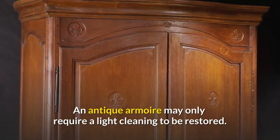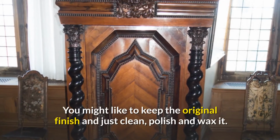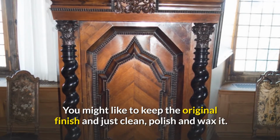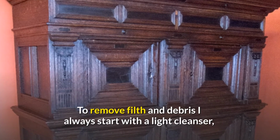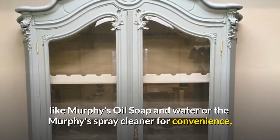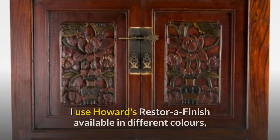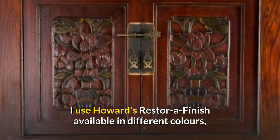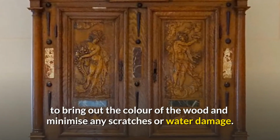An antique armoire may only require a light cleaning to be restored. You might like to keep the original finish and just clean, polish and wax it. To remove filth and debris, I always start with a light cleanser, like Murphy's oil soap and water, or the Murphy's spray cleaner for convenience. Then, with a cloth or 000 grade steel wool, I use Howard's Restore-A-Finish, available in different colors, to bring out the color of the wood and minimize any scratches or water damage.